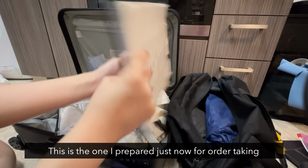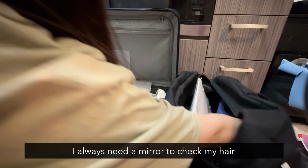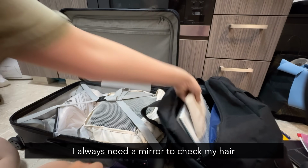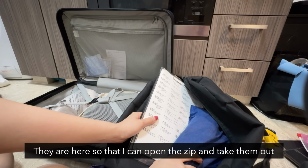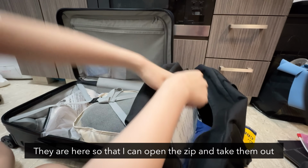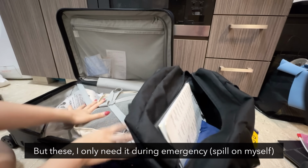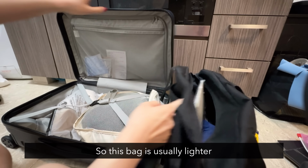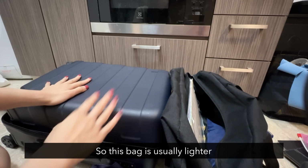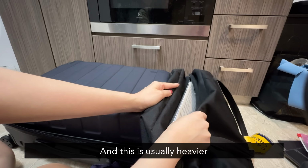This one I just prepared just now for order taking. Oh yeah, I always need a mirror to check my hair, and a comb. These ones I need during the flight, so they are here. So I just open the zip and take them out. But these ones are only for emergency, so I don't need them, so they're always here. So this bag is usually really light, and then here it's usually heavier.